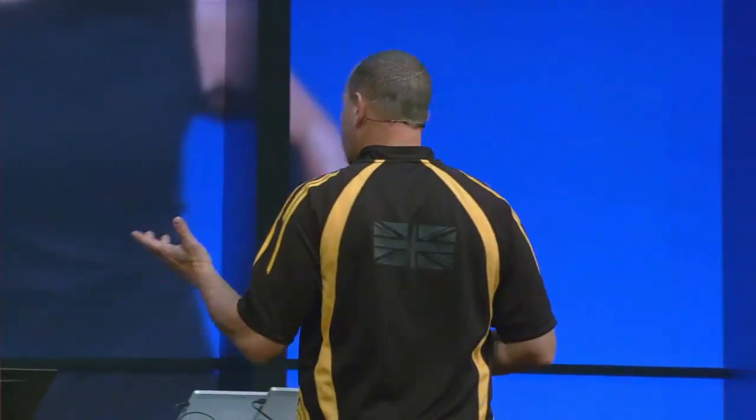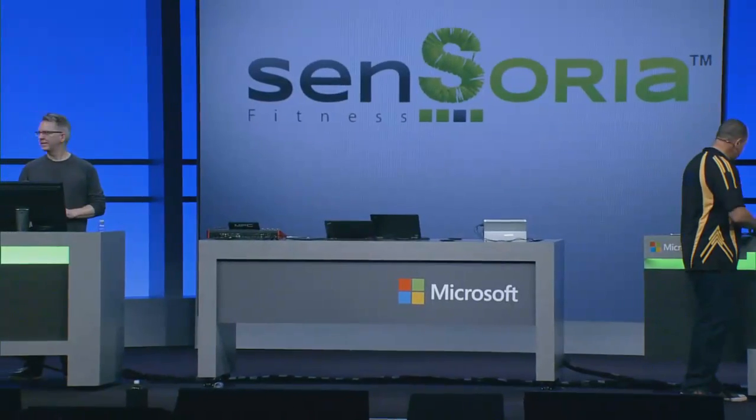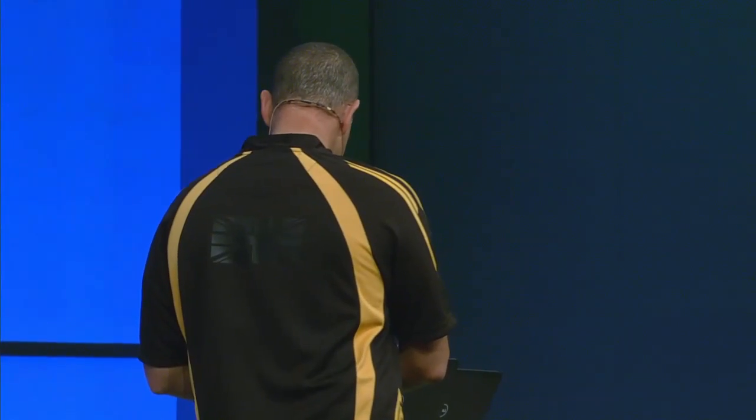Geofencing and Bluetooth LE are very popular with existing apps that are out there. Let's switch gears. Let me go to the other end. This is a partner we've never shown before. New technology coming. The name of the company is Hepsilon, and the app is Sensoria.